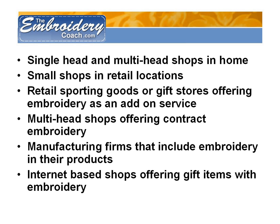Embroidery businesses from all over the world fall into one of the following categories: single head or multi-head shops in the home, small shops in retail locations, retail sporting goods or gift shops offering embroidery as an add-on service, multi-head shops offering only contract embroidery, manufacturing firms that include embroidery in their products, and internet-based shops offering gift items with embroidery. Whatever category your business falls into, this workshop will help you to create a profitable pricing structure.